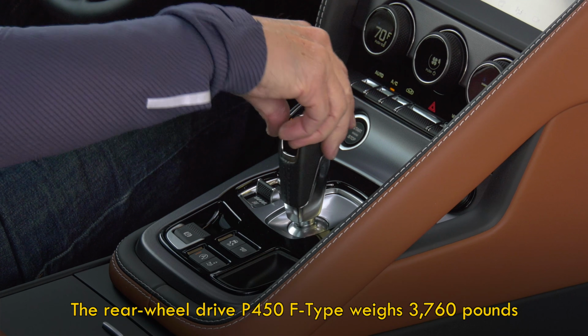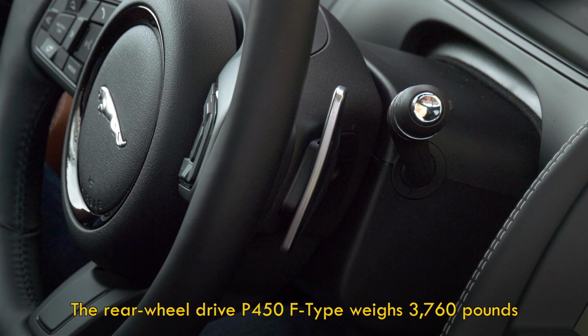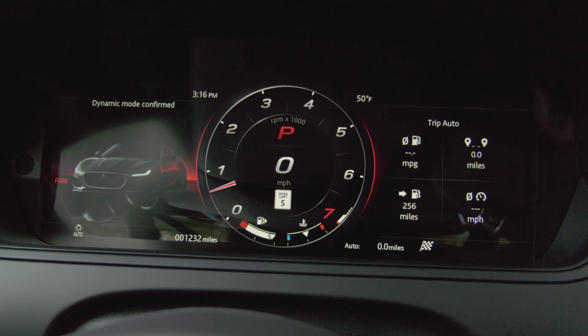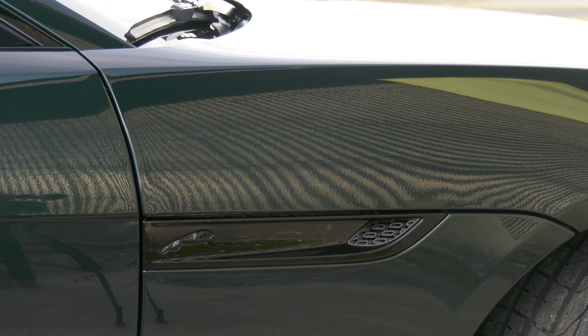Most of these electronic joystick controllers require deliberate action. This is no exception. Manual control can be done on the console and here. And there are drive modes. I'm thinking dynamic mode will get more use than snow mode. At least with rear-wheel drive.